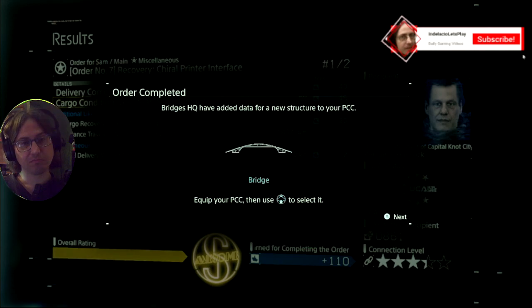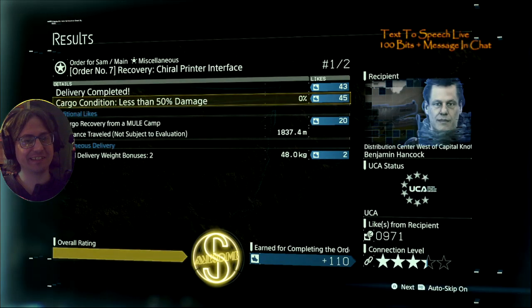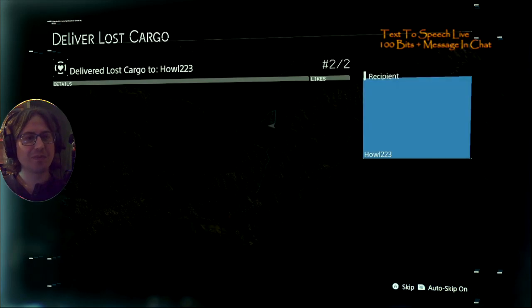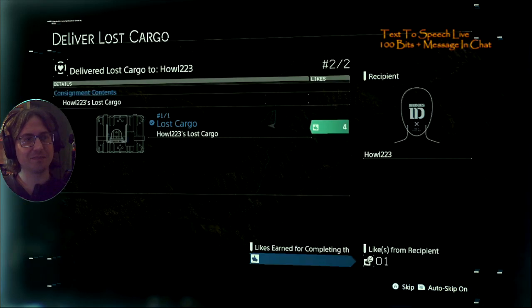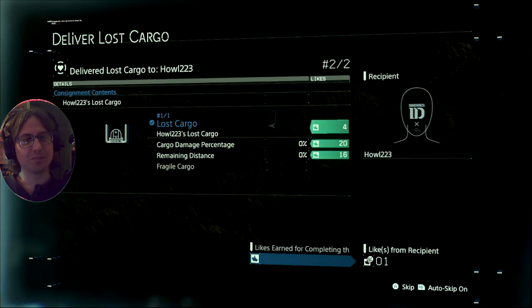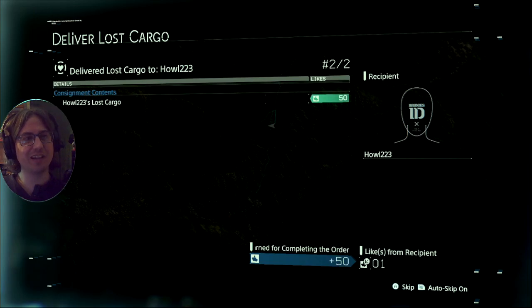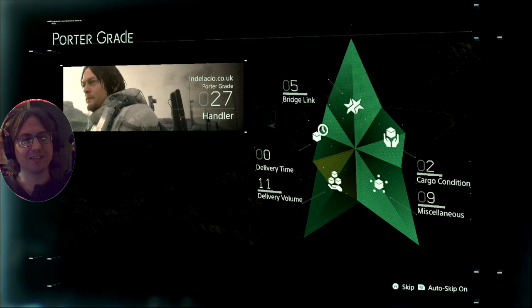Bridge. Handy. Probably more handy than ladders. Actual bridges over water. Undamaged. Okay. Fragile cargo as well. 50 extra likes. Not bad.